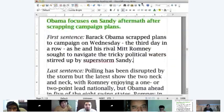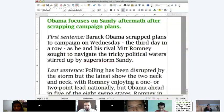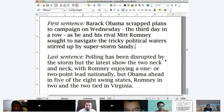Obama focuses on the aftermath after scrapping campaign plans. First sentence: Barack Obama scrapped plans to campaign on Wednesday, the third day in a row, as he and his rival Mitt Romney sought to navigate the tricky politics in the wake of the superstorm Sandy. Superstorm. Hurricane. Storm. I know the storm. Okay, hurricane. Good. Can you read the last sentence now?